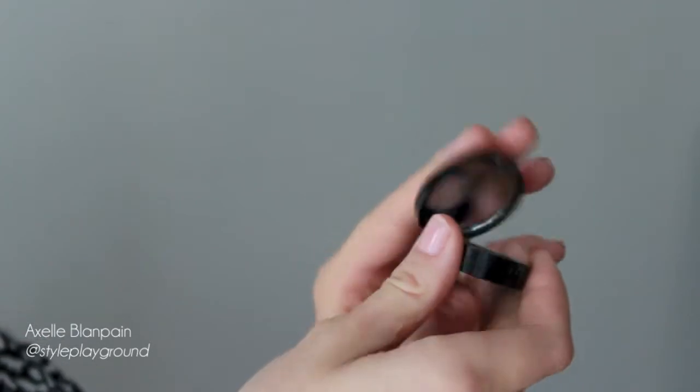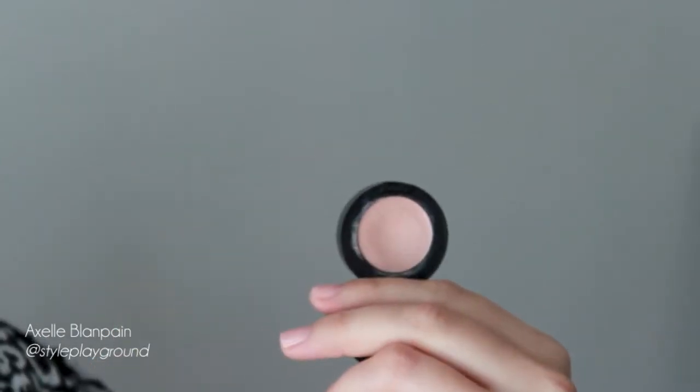Another product that I'm sure I mentioned in a video before, but it has been a lifesaver this month. This is a Bobbi Brown corrector, and I have the shade Light Bisque. Basically, the idea behind a corrector is that it's an orange-based corrector that you apply underneath your eyes on your dark circles. You know me, I suffer from insomnia.